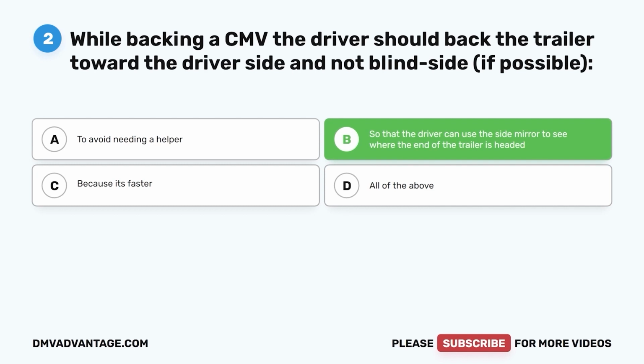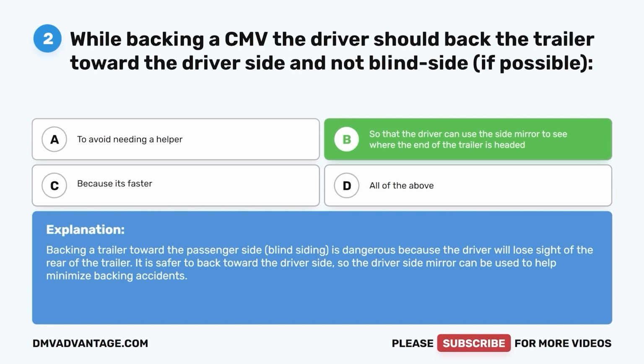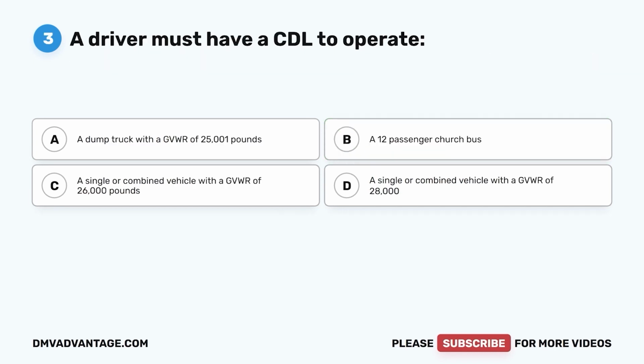So that the driver can use the side mirror to see where the end of the trailer is headed. Backing a trailer toward the passenger side, blindsiding, is dangerous because the driver will lose sight of the rear of the trailer. It is safer to back toward the driver's side so the driver's side mirror can be used to help minimize backing accidents.